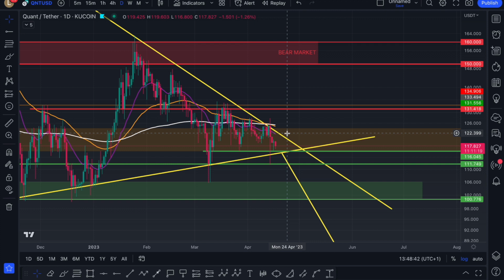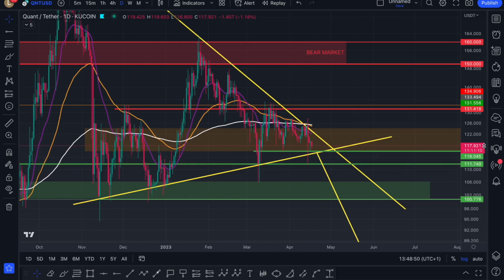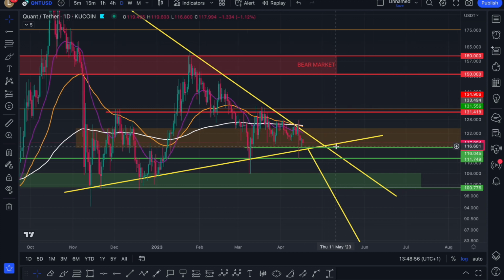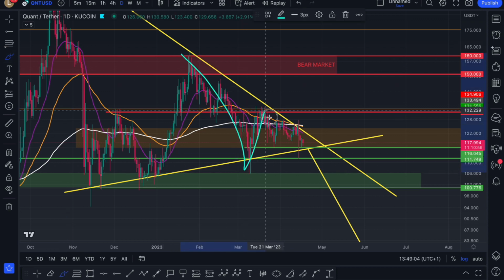So it doesn't have to 100% fill in the wick. It just needs to slightly fill it in, which it's done. So now if we could find support in this larger golden box over here, which has been a level on this chart for months and months and months, the area of $115 to $124, as long as we're maintaining this, then there's chances of actually breaking out in a smaller double bottom over here.